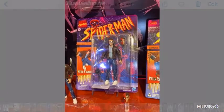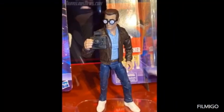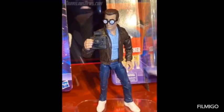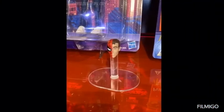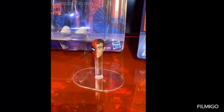There he is in the packaging. He comes with a camera and an alternate head sculpt. There's an out of packaging look with him holding the camera. And I like how he has the big round glasses. And then there's his alternate head sculpt that's supposed to be like his spider senses tingling. So I think that's how it was in the original cartoon. I think that's what this is based on as well.